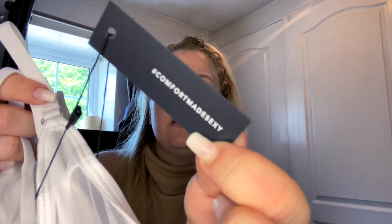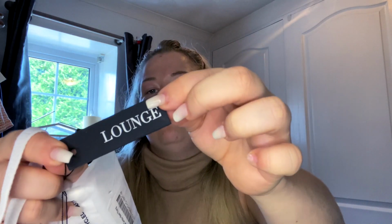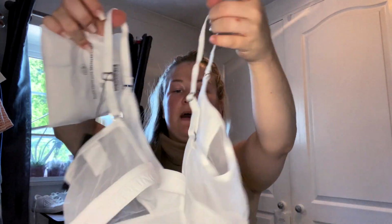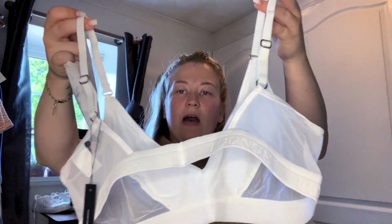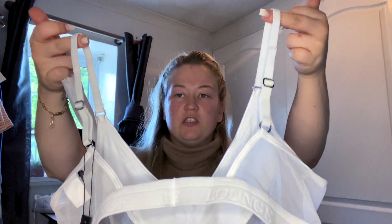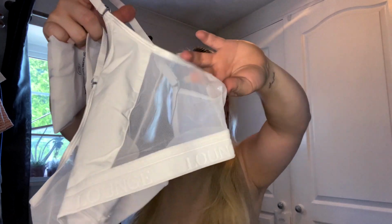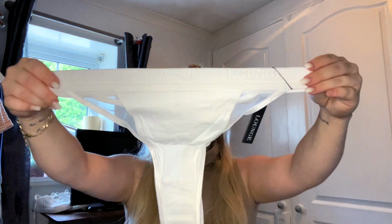Then it's got all the lounge written across the bottom, and then their tag and everything there. What I like is that it's just a band the whole way around, so you haven't got to worry about clasps or anything. Then it's got the adjustable straps, and the mesh bit around the side for breathing and everything like that. And then I've got the underwear to match.